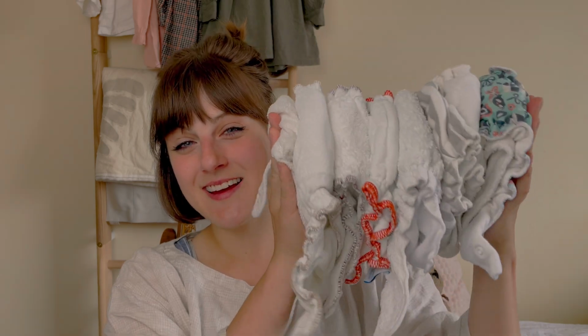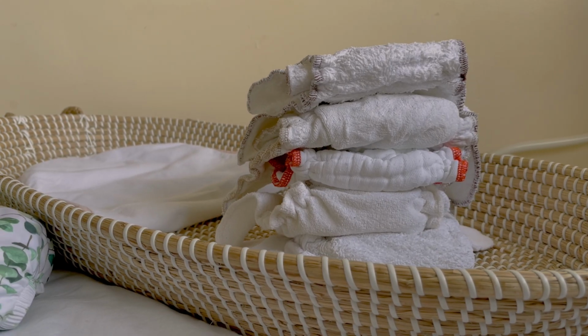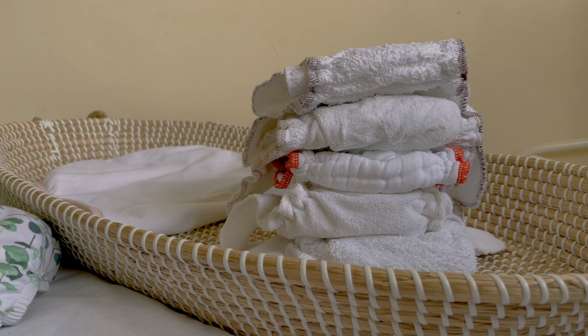and that segues nicely into talking about some of the fitted nappies that we loved. So I have got the biggest stack of fitted nappies to show you because I really believe these are one of the best options for newborns. They're pretty easy to put on. They are super absorbent, so you're going to find them really reliable for newborns, which actually wet really heavily. They're also reasonably affordable, although the prices do range quite significantly, so I'll mention which ones are cheaper and which ones are more expensive.